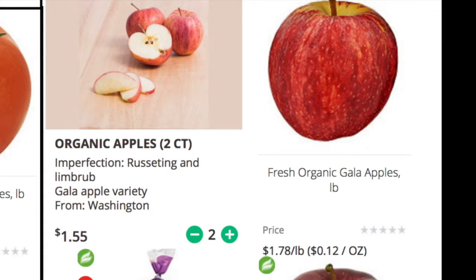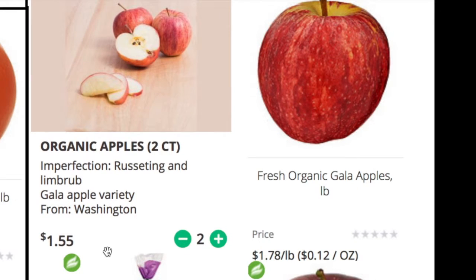With the pears and with the apples, when you buy them per bag, usually about $1.50 a pound, which is better. And then I also get to pick the variety. I am not super fond of Galas. I would absolutely go for the bags.